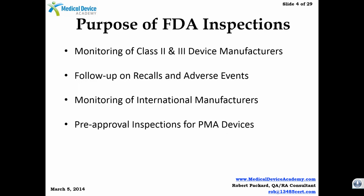The purpose of the FDA inspections, number one, is just to monitor. That would be routine. They follow up on recalls and adverse events. They have also upped the number of inspections they're doing of foreign companies. Any foreign manufacturers, they're going and visiting them more than they ever used to. They even have offices in China now and other countries.